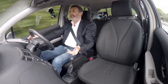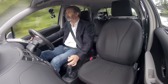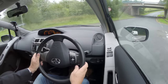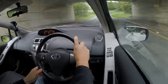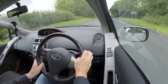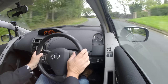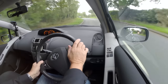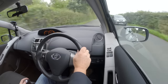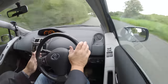So the gearbox is superb, and it's so nice to drive. It is a little car, but it doesn't drive like a little car. Oh, please let me get out before this tractor. See, handles really well.